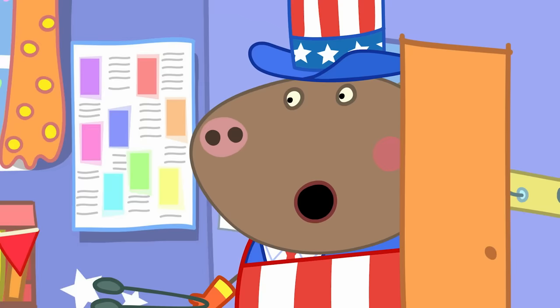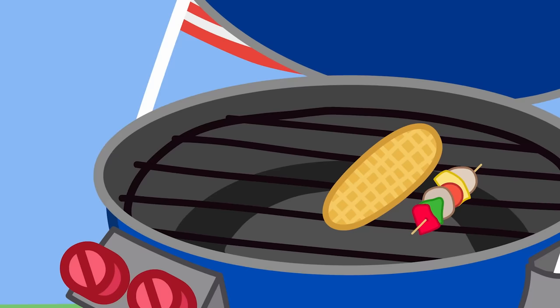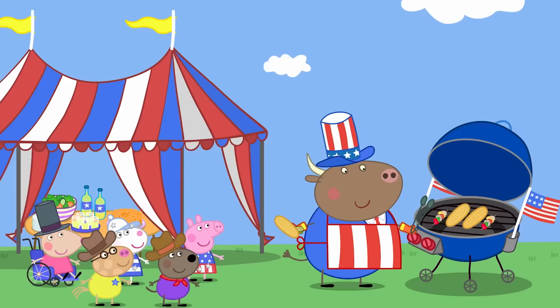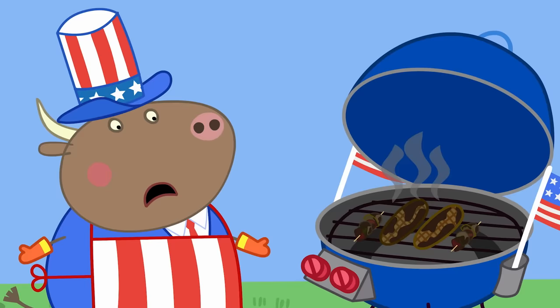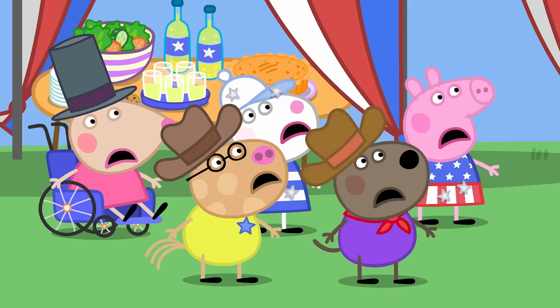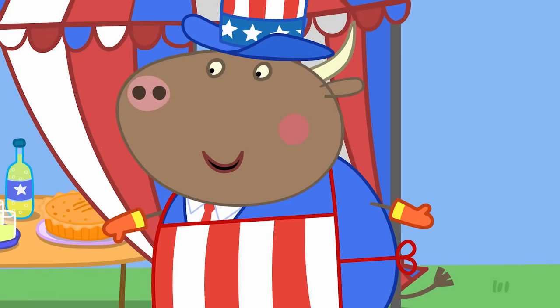Now, is it time for the barbecue yet? Yes, it's time. Hooray! Mr. Bull is very excited to use his barbecue. Hope y'all ready for some authentic American barbecue! But the barbecue has burned all the food. What can we eat now? Don't you worry, I'm not just a grill master. I'm also a delicious all-American apple pie master.